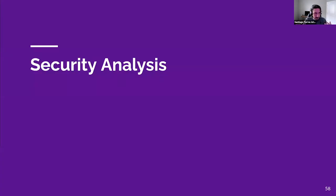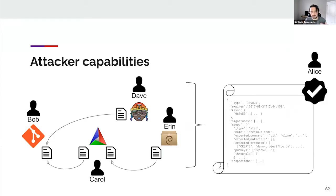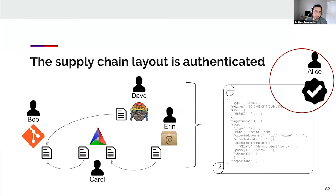So now, just to quickly go over how this would work. Again, we know that an attacker cannot steal a signed layout unless they compromise the key of whoever publishes the policy. That's essentially being able to get access to, say, a root CA.